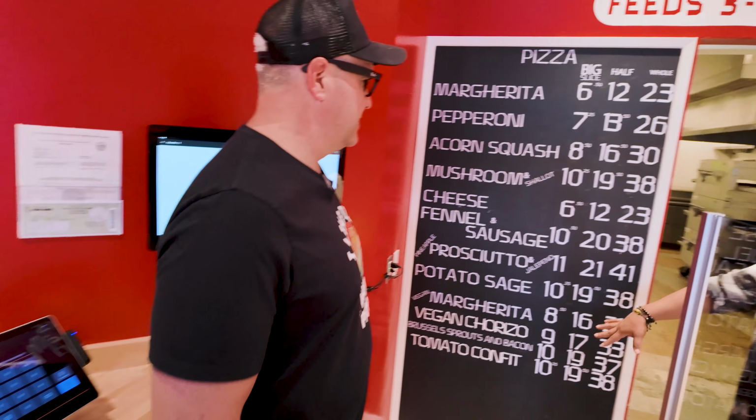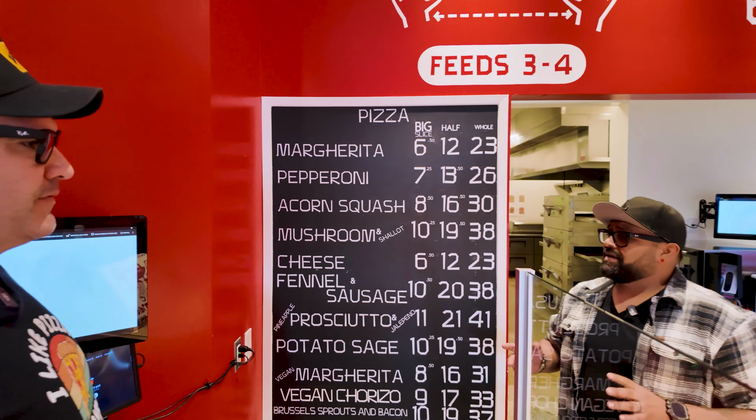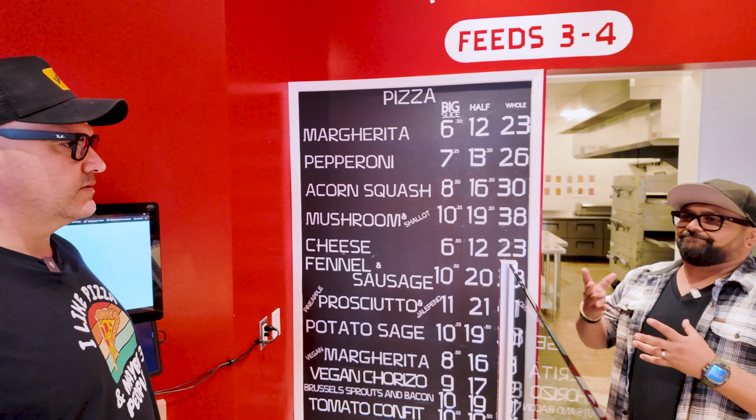This is our current menu right now. We typically run with 12 different pizza options. How often do you change those? I change those with every season.